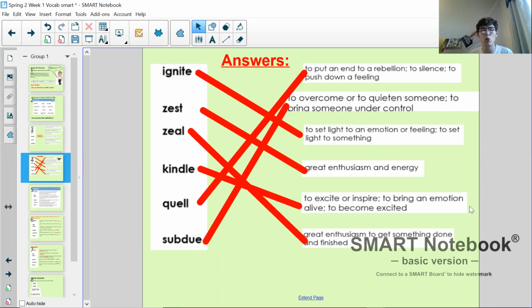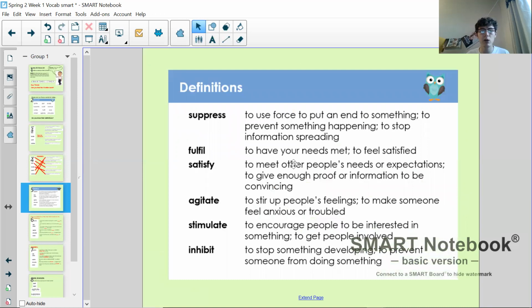Kindle is to excite or inspire, or to bring an emotion alive, to become excited. Quell is to put an end to a rebellion, or to silence, or to push down a feeling. So you can quell a battle, to stop a battle, or end a rebellion, like it says. And then subdue is the final one, to overcome or to quieten someone, or to bring something under control, like noise. You can subdue noise. All right, so moving on to the definitions of other words. So those were just a few of them.